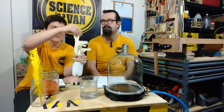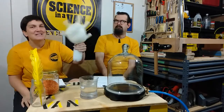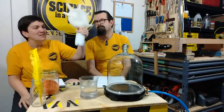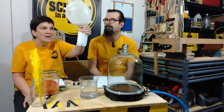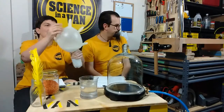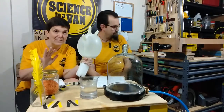So when we mix those 2 materials together, whoa, that happened quickly. You can see that they have changed. Okay, so down here it doesn't look like vinegar anymore. You can see all the fizzing and the foaming, and something has definitely happened up the top. No more vinegar, no more baking soda.